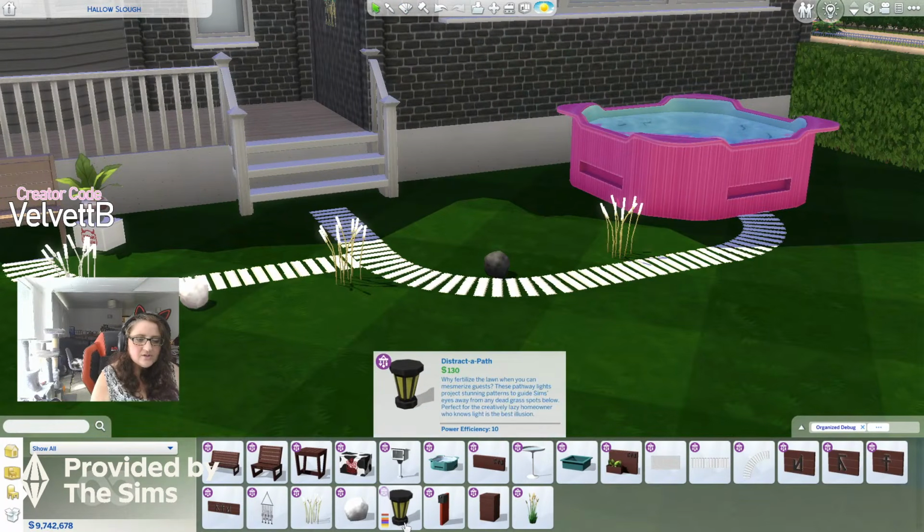And then we have a distractor path. Why fertilize the lawn when you can mesmerize guests? These pathway lights project stunning patterns to guide Sims' eyes away from any dead grass spots below. Perfect for the creatively lazy homeowner who knows the light is the best illusion.